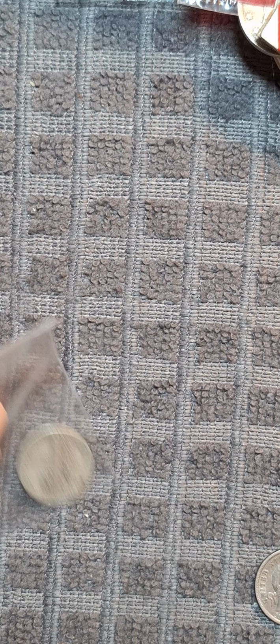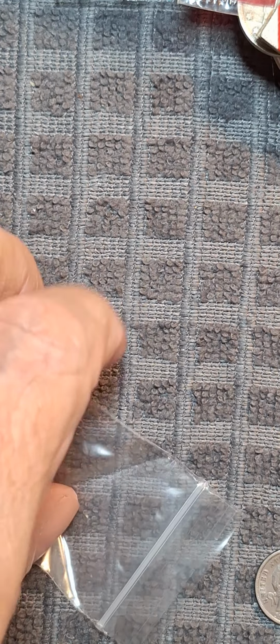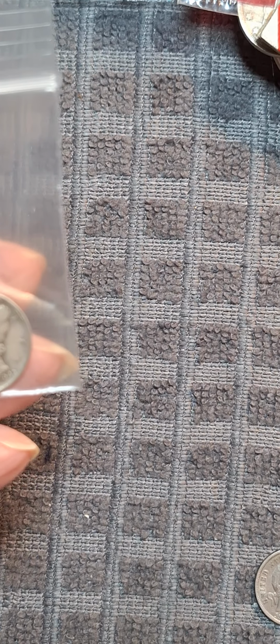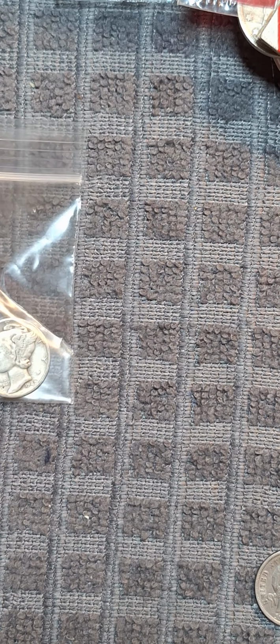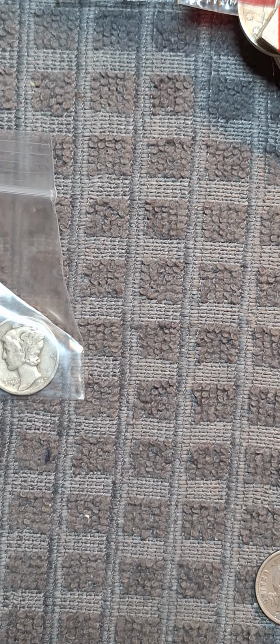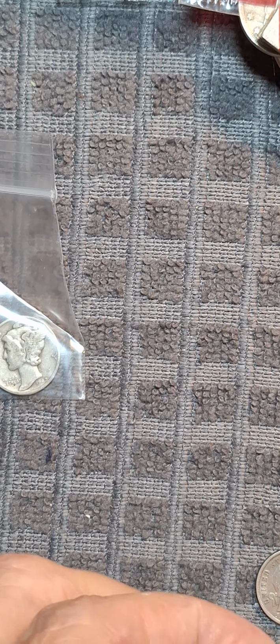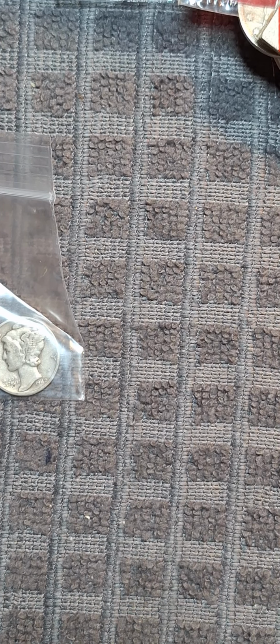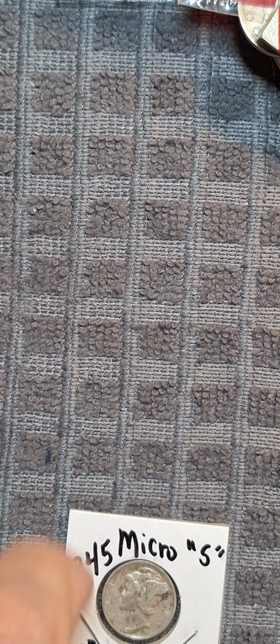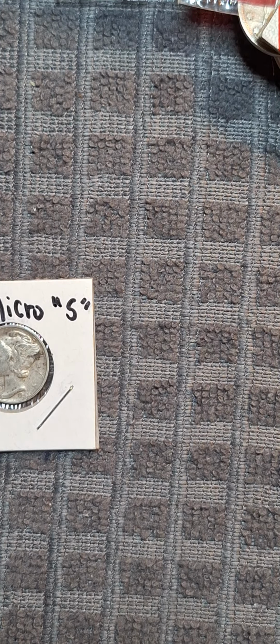This is a 1942 Mercury Dime, just to give an example of what went on back when. And at any rate, I'm discombobulated here. Here's the 1945 S Micro S, P. People are wacko about them for some dumb reason. But that's another story too.